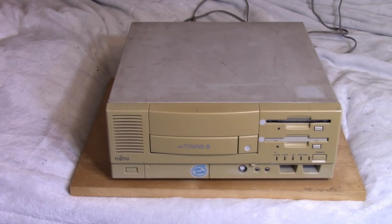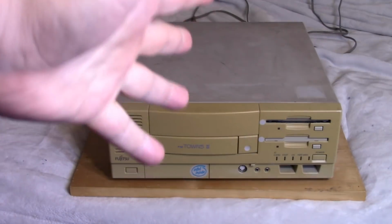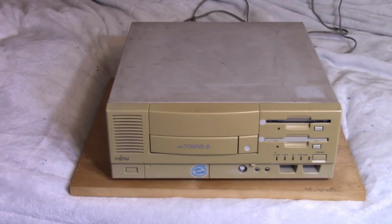Alright, so before we get into this video, quick backstory about how I acquired this thing. And just to let you guys know, I've been shooting the video on this machine over a period of a few months, at least 4 or 5 months. So it might be a little disjointed.